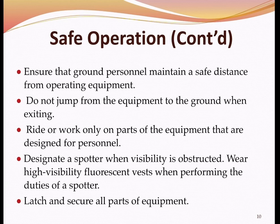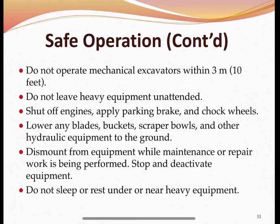Latch and secure all parts of equipment before traveling. For example, excavator or backhoe booms, dump bodies. Do not operate mechanical excavators within 3 meters of any pipeline or cable. Do not leave heavy equipment unattended while its engine is running.